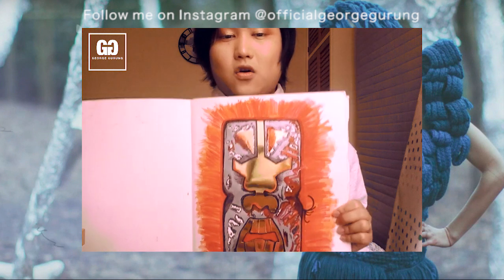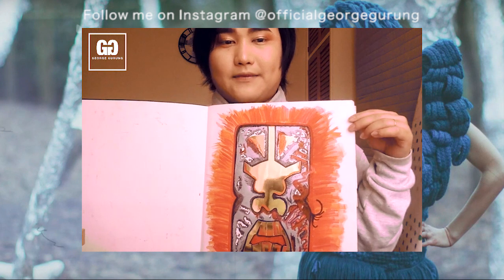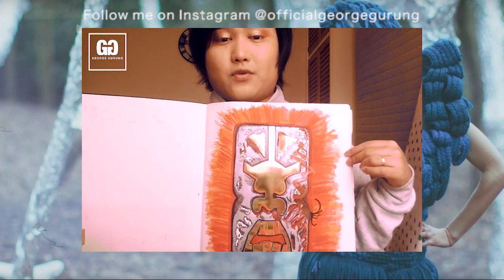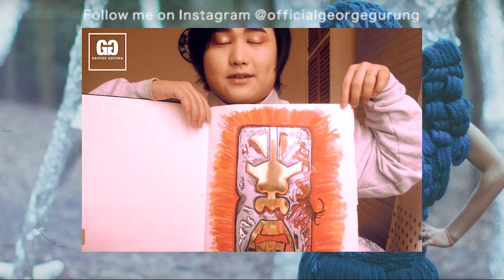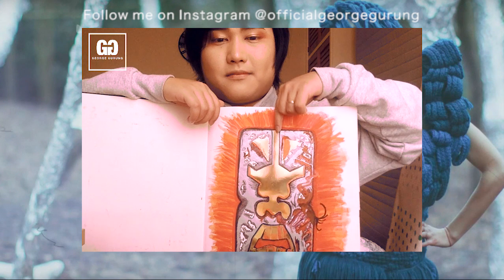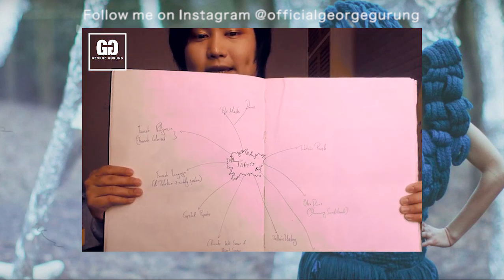So this is the opening, or the cover page. This is one of the gods from Tahiti. I believe it's a shaman culture. They worship different gods. It's not the same god as other countries, which I found really interesting. It's one of the masks, and I used almost like a shiny paper, just to give it that bling bling effect.